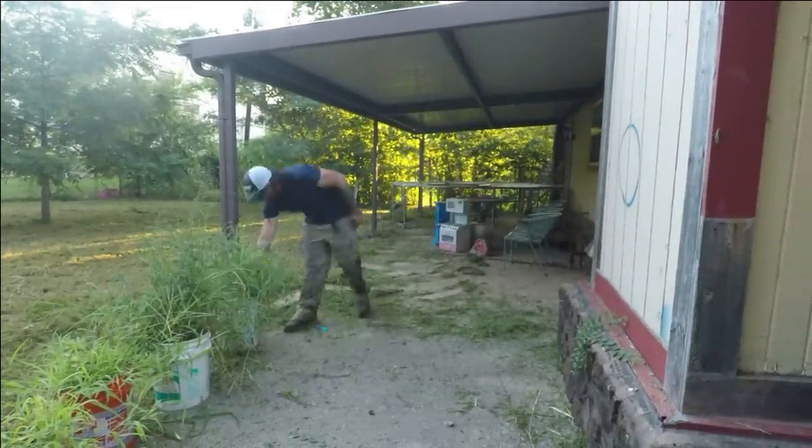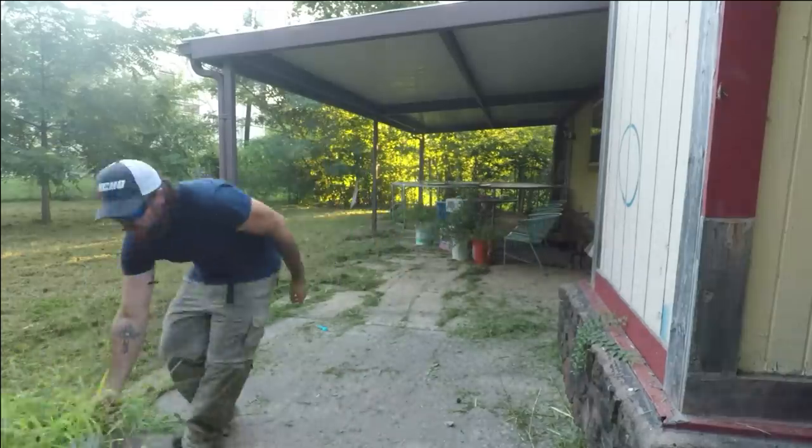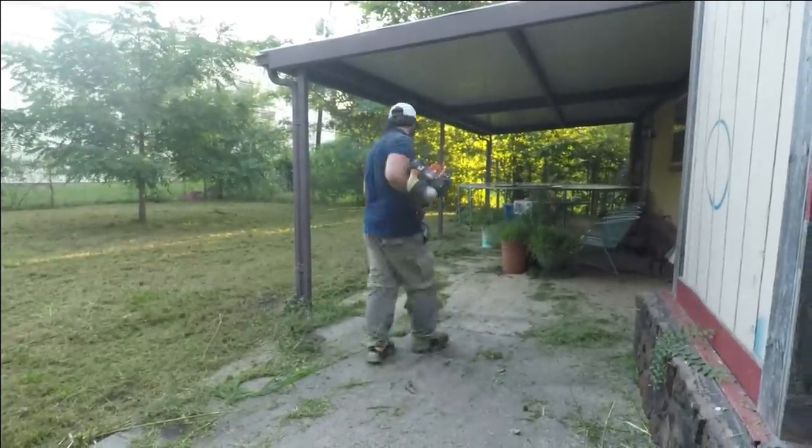See this? James even put a metal blade on it. Got it shined up. Moved everything over here on the back patio out of the way. And we just went overboard. Made it look sharp.